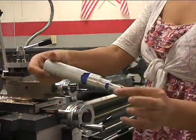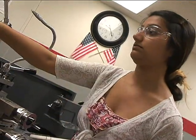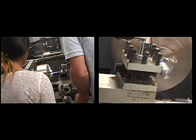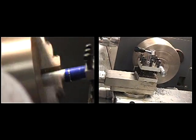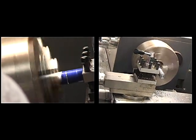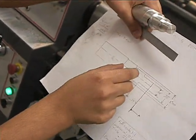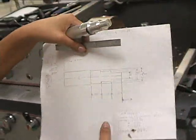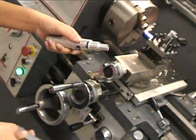I put some bluing ink on here, and I use a little scribe to help mark off my points. That would be these points right here. According to the blueprint, it says we have to go 0.75 across each of these. I'm going to take my ruler and start, and this is what I did on this. I basically measured out 0.75 on each. So I can see this is exactly 0.75.